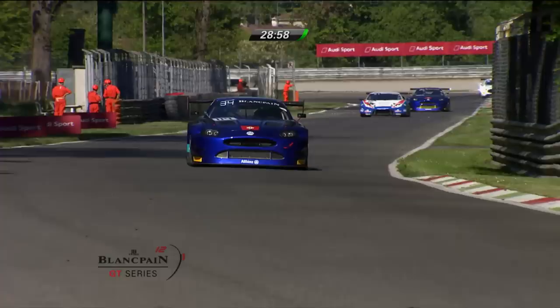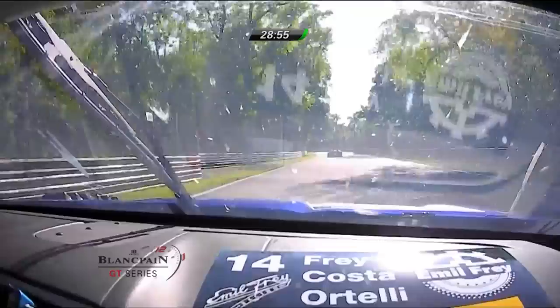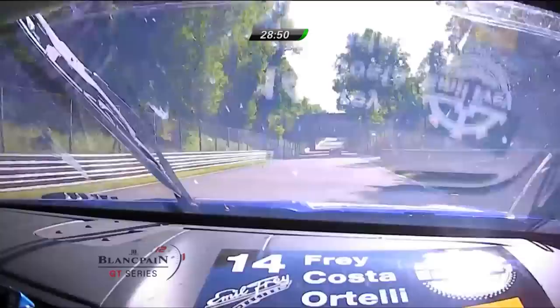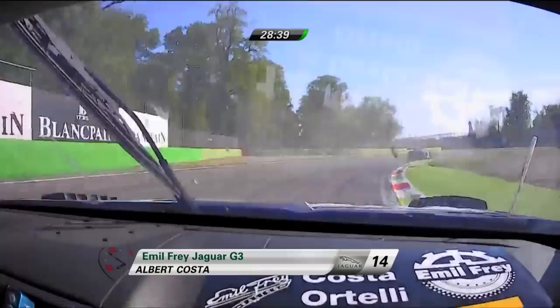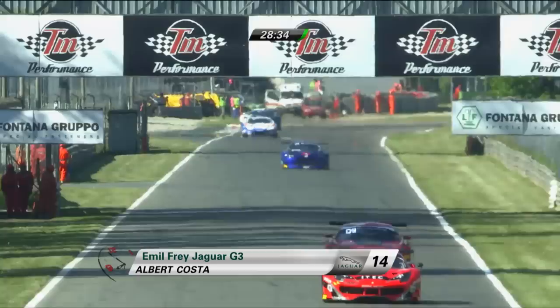34th in the times is Christian Klien, who is driving number 14. This is the number 14 Jaguar, Albert Costa at the wheel, and he is 24th fastest. A lot of dust up at, again, the Ascari. Has somebody, another car, made a trip through the gravel, or is that just the legacy of the Mercedes? No yellow flags, weather. So somebody's kicked up a bit of dust.